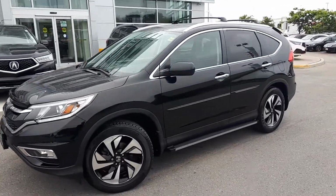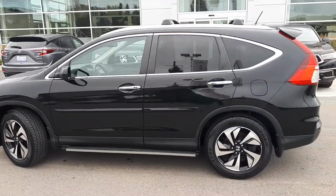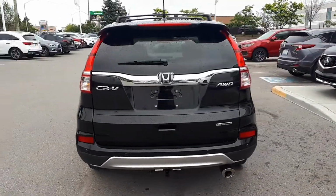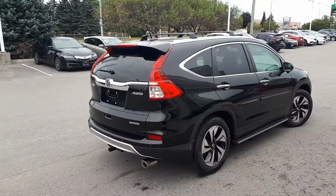Here at Acura Pickering, we have a Drive Shield certified 2015 Honda CR-V Touring all-wheel drive. Here's a quick look at the outside of the vehicle. Now let's take a look at some of the features inside.